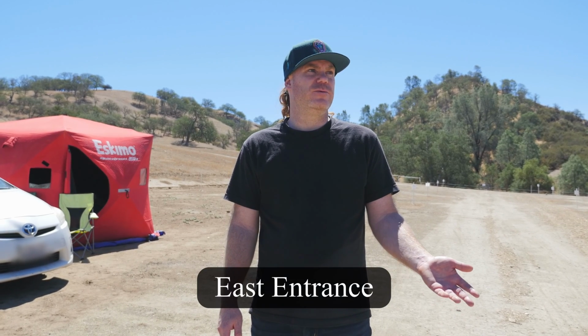For accommodations for this trip to Pinnacles National Park, we booked a site on hipcamp.com. If you're not familiar with HipCamp, it's basically Airbnb for camping. This place is very close to the park. That's one of the biggest benefits. About a mile from the park entrance, and it's literally right on the border.